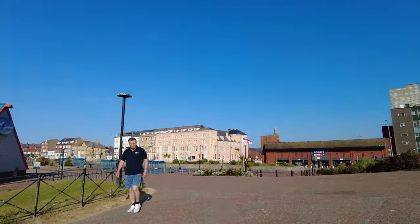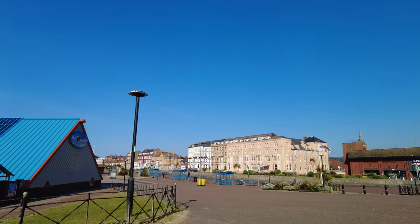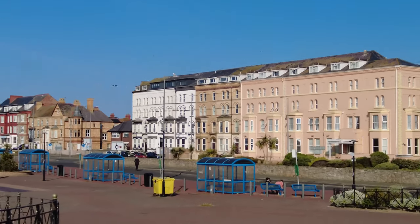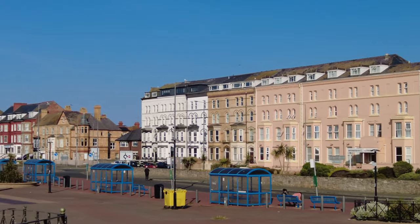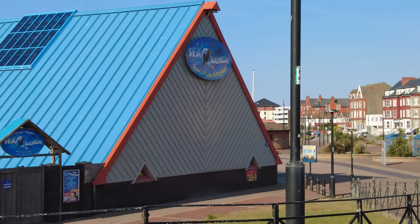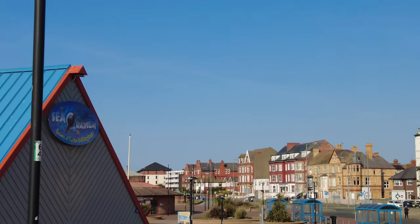Along the houses here on the main road, looking towards the seafront, quite a lot of them used to be B&Bs. There are still some still going, but not as many as there used to be. Some of them turned into flats.